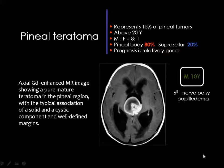Then if you see fat inside the lesion, this is the MRI T1 weighted image and the fat is bright. Then in cases where you detect fat in the pineal body tumor, they think of pineal teratoma.